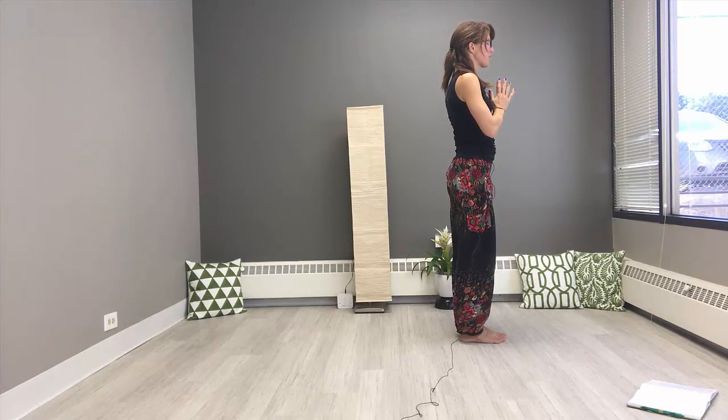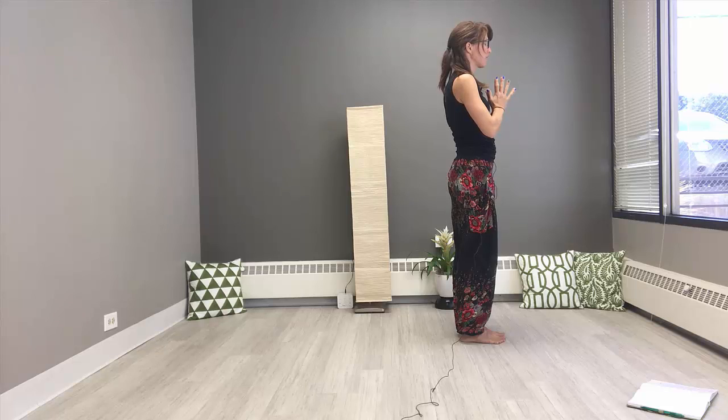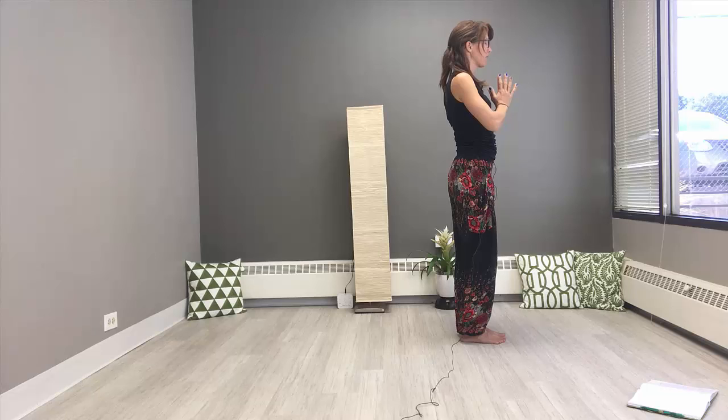Close the eyes, pause here, lift all 10 toes, spread them wide, and then press them down like you're making a footprint in the sand. And just check in with your alignment. Knees are soft. If you can tuck in your pelvis, that means you need to release it and let it go. And imagine your rib cage like a flashlight shining down right over the pelvis.